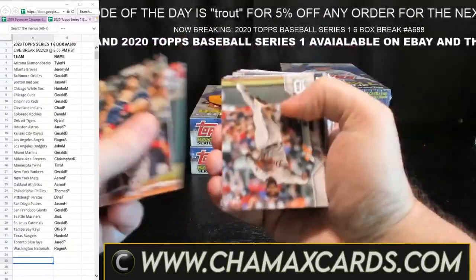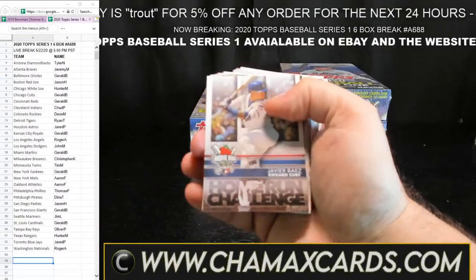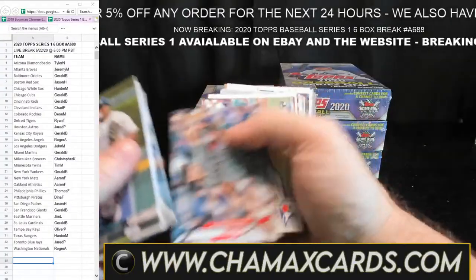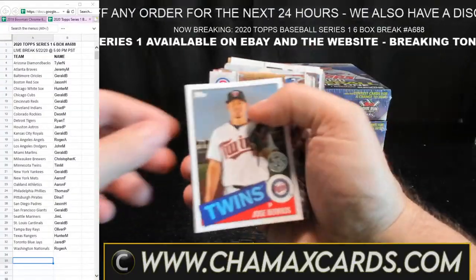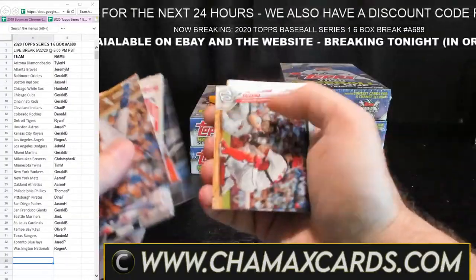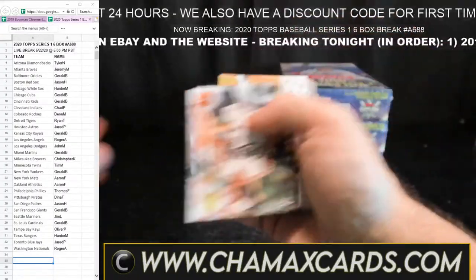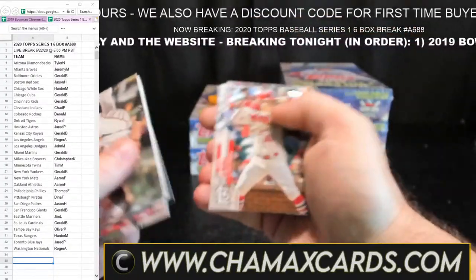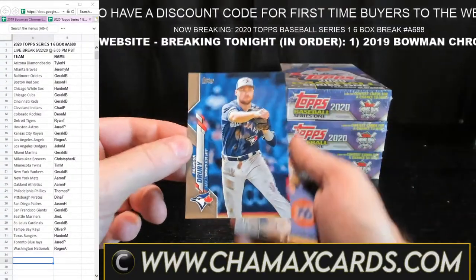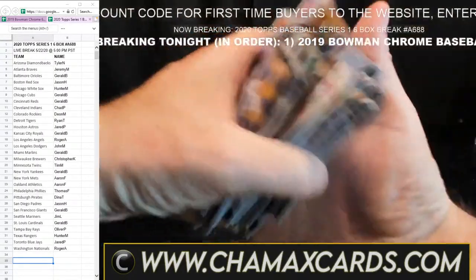Cavalli. Javier Baez for the Cubs. Jose Berrios for the Twins. Decades Next, Riley. Brandon Drury for the Blue Jays. This is one of the numbered cards of 2020. I'm not going to bother looking at it because it's out of 2020. It's not really a low numbered card, I guess you'd say.